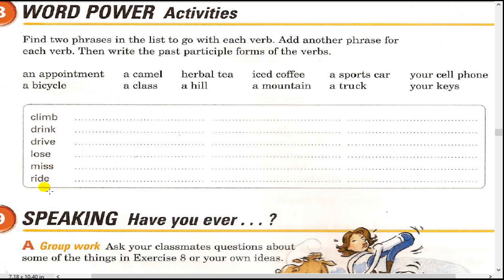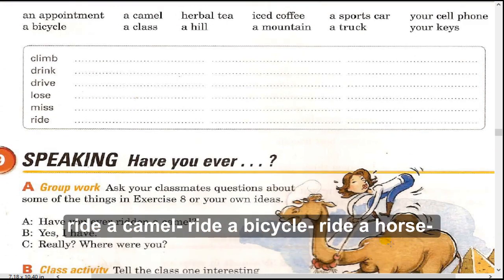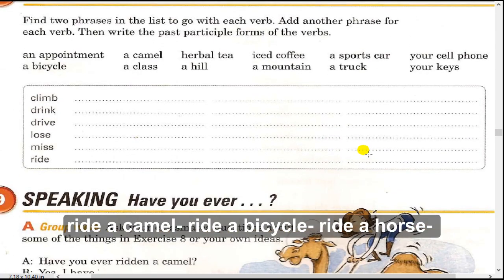Ride a bicycle, ride a camel, like this picture. This is a camel. Ride a camel. Ride a horse, ride a bicycle.